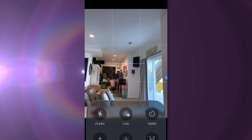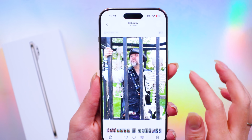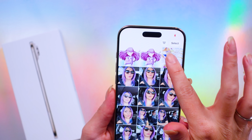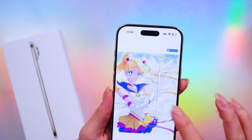Okay, so the camera app is redesigned. There's been some updates to the lock screen, like you can move your widgets to the bottom now, and on your home screen, you can make all of your icons clear. There's also a 3D effect that you can add to your wallpaper to make it kind of pop, and this is called Spatial Scene. It looks pretty cool, but it does not work well on anime wallpapers, I noticed. It works a lot better on real world photography.